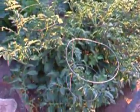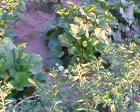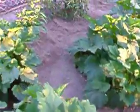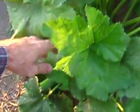Organic Roma tomatoes. I think I might have put too many this year. I'm probably not going to eat them all. Start canning them. Got the zucchini squash. See how they're looking.